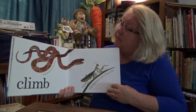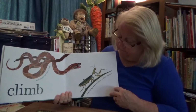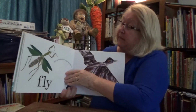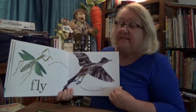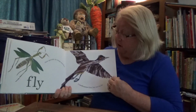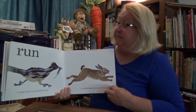And climbs up into a tree. That snake slithers and climbs. A praying mantis climbs on a blade of grass. Then spreads its wings and flies. Fly. A roadrunner flies, but not too far. It would rather run to catch its prey.